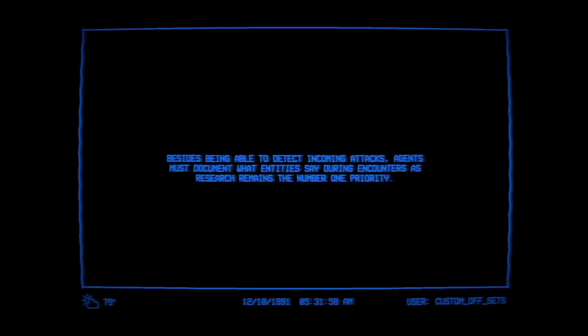Agents must be able to accurately transcribe audio coming from unusual sources. Besides being able to detect incoming attacks, agents must document what entities say during encounters, as research remains the number one priority. Type into the console what you hear, and press enter when complete.